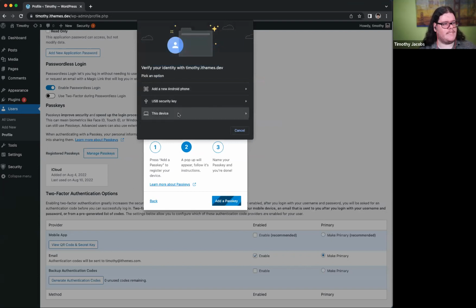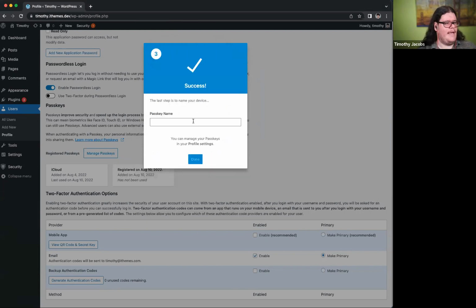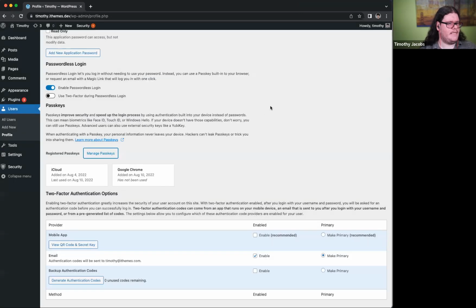Google Chrome is going to pop this up here. I'm going to say I want to register with this device. Because I have an Apple Watch connected to my Mac, I'm getting a little prompt on my watch that says double click to approve. Hopefully y'all can see that. There we go. I will double click to approve that. Now I'm going to name this device that I just created, and we'll call this Google Chrome. And then we're all done with our passkeys. So we can hit done and exit out.